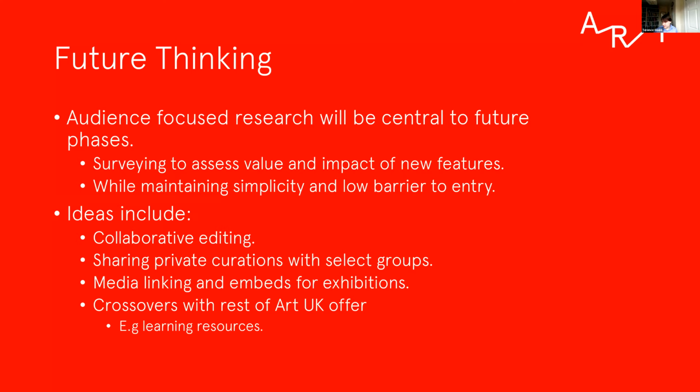Media linking and embeds for exhibitions. So exhibitions, videos, commentaries, audio can also be shared and displayed. And then also crossing over with the rest of the Art UK offer. So for instance, this will come in very handy for our learning resources, where we know teachers can be encouraged to go build curations for their students.